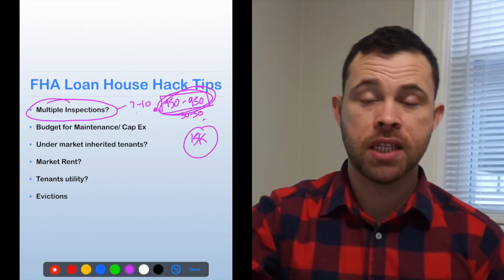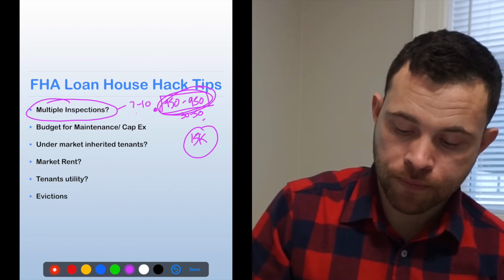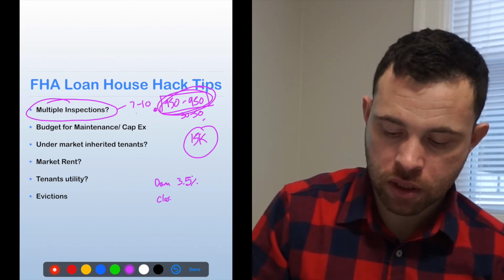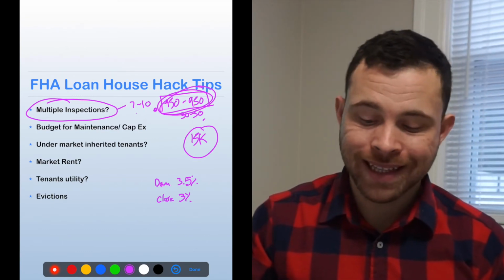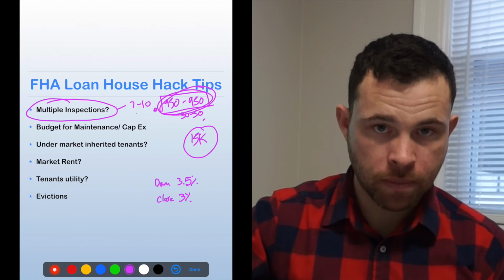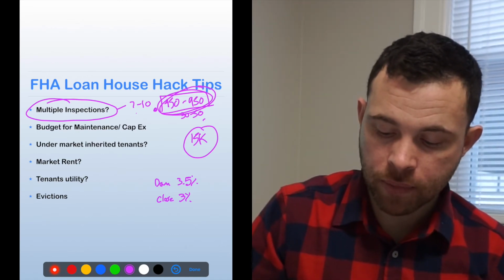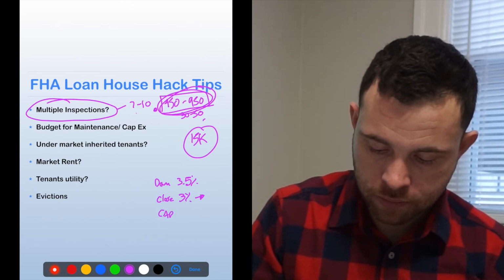Now, a budget for maintenance or Capex. Like I said initially, you're going to be having the down payment money, which is 3.5%, the closing cost, which is essentially 3% of the purchase price. But keep in mind, the seller may be able to assist you depending on the offer and how many offers you're competing against. So the seller may be able to pay for these. And then your Capex.